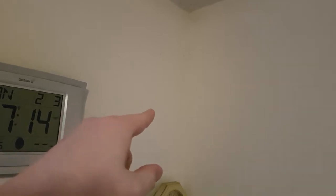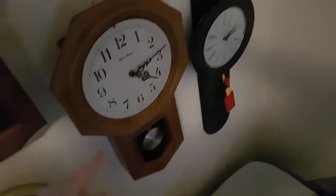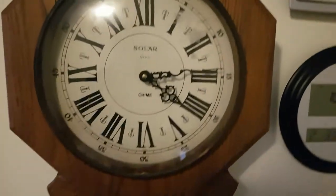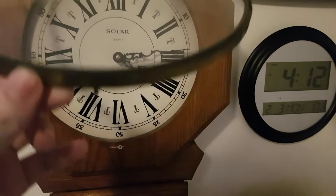And then when I get my government money, I'm going to be buying a Seiko, and the Seiko is going right there. I'm saving that spot specifically for the Seiko. This was originally going to go up there, but it was too big, so I replaced the musical clock with this. But I really like this one, mainly because it's a lift-them-up.